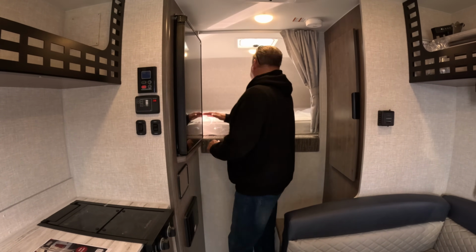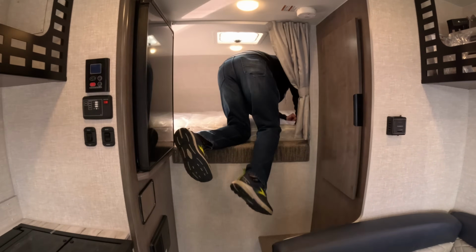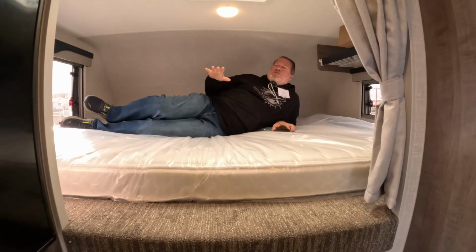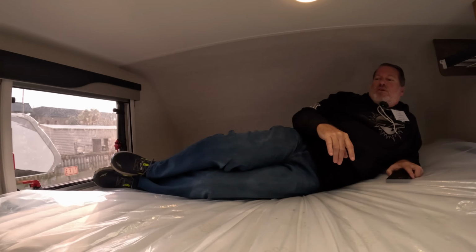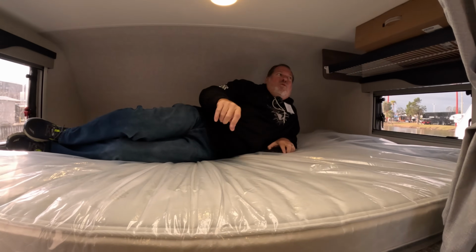All right, let's talk about this bed, because there is the step up here. This is a bed where you're sleeping. Now you're sleeping across, so the person sleeping up here will have to climb over the person sleeping next to them. It is a good sized bed. It's very comfortable. I don't even think we would need a memory foam or anything.